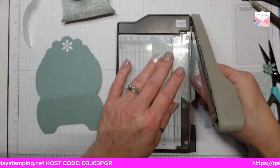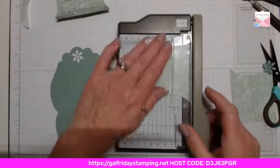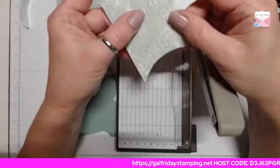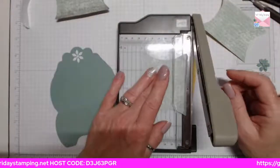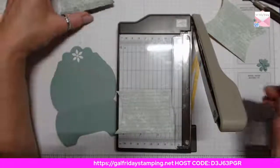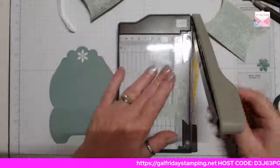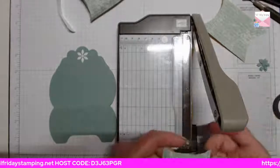And they're so hard to see. Whoops! That wasn't good. I took it off before I started my video, so I guess I didn't put it on good enough. And then we're going to do the same thing with this one. And again, trying to see that score line, and it's right there. But we're going to trim this off because we just want this front piece or the back piece to have the designer series paper. Let me see this one. So you just have to very carefully look for that score line.